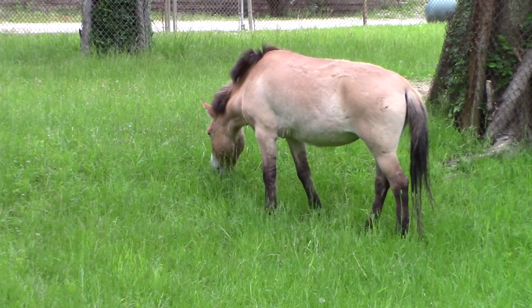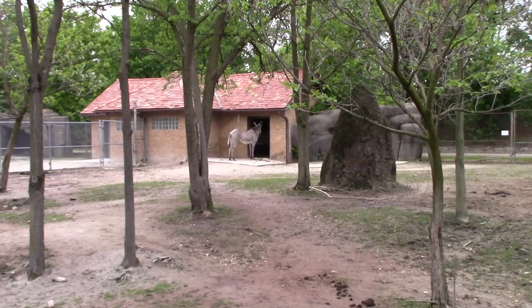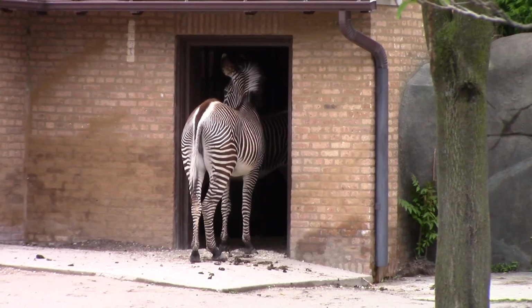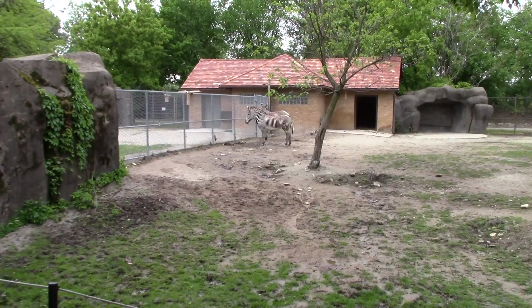All right, Habitat Africa. All right, Grant's zebra. And they're back in their little house. See one standing outside and one inside. Oh, he's going in. Very early, so there must be feeding time. There we go. But the one's trying to go in, the other one's trying to come out. Oh, they came outside. I walked away for a second, came back, and they were outside.